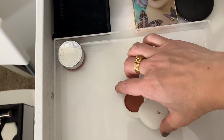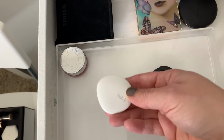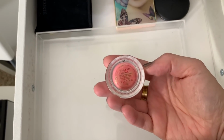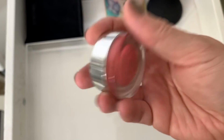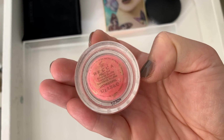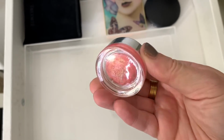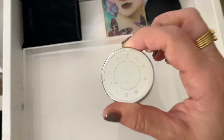The Lila B is definitely newer, so I'm going to hold on to this and get rid of the Bobbi Brown. I am definitely going to get rid of this Becca, I don't even think they make these anymore, Beach Tint Shimmer Souffle in Lychee Opal. Really pretty, but very old, so I'm going to toss this.